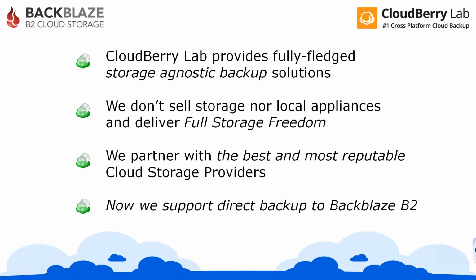You encrypt your data if you want to using one of 18 algorithms of encryption, and I honestly doubt that there is any other cloud backup provider on the market who provides that many encryption algorithms. And compression, you can also apply compression and compress your data on the fly before it hits Backblaze.